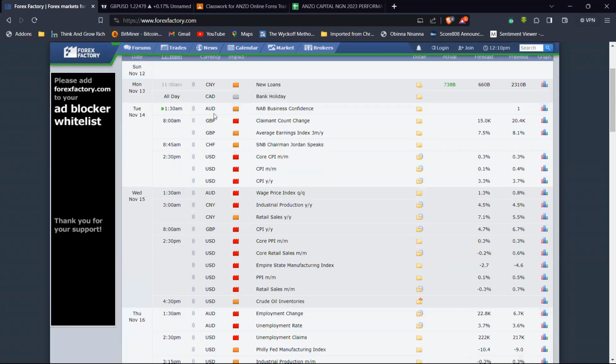From Tuesday, the market begins to get into the business. So we have the CPI report on Tuesday. Very high impact news for the dollar. We'll also have the GBP reports, which would be by 8 a.m. tomorrow. So high impact news from the pound, also high impact news from the US, right? So 2:30 p.m. we expect a CPI report.